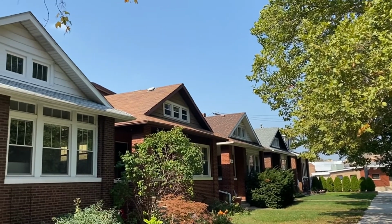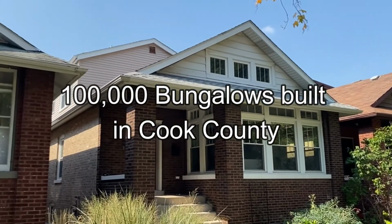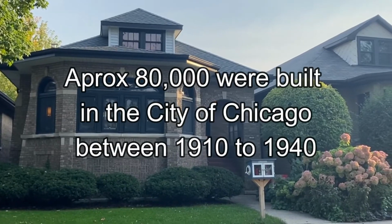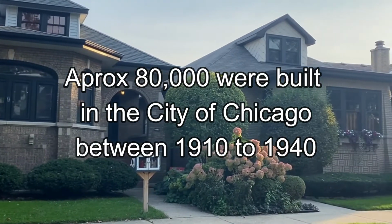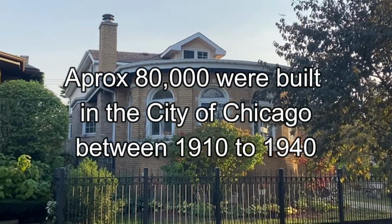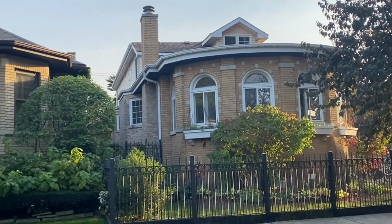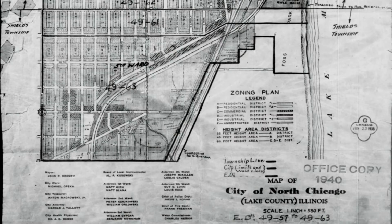And they built a ton of them. Nearly 100,000 bungalows were built in Cook County. Approximately 80,000 of those were in the city of Chicago alone between 1910 and 1940, with the peak boom being between World War I and the Great Depression. The 1940 census reported that half of the city's housing had been built between 1910 and 1930.